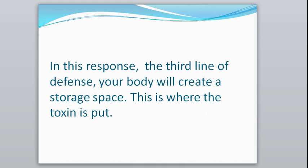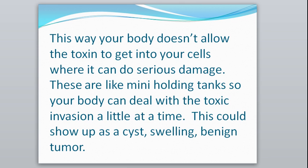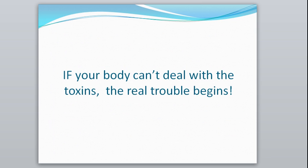In this response, the third line of defense, your body will create a storage space. This is where the toxin is put. This way your body doesn't allow the toxin to get into your cells where it could do serious damage. These are like little mini holding tanks, so your body can deal with the toxic invasion a little at a time. This could show up as a cyst, a swelling, or benign tumor.